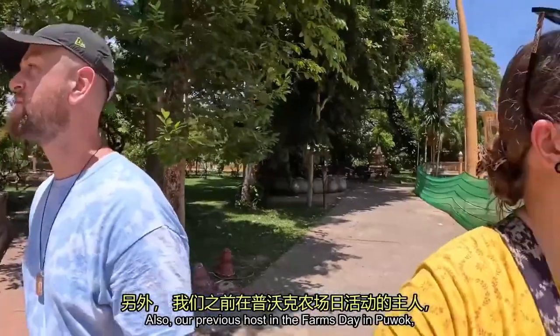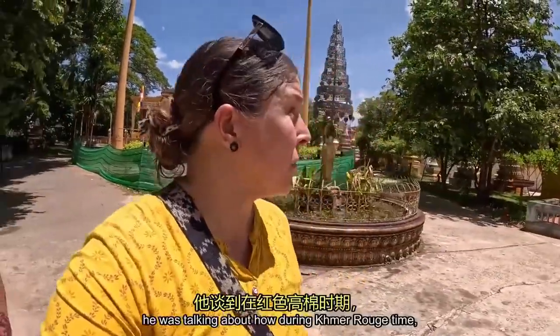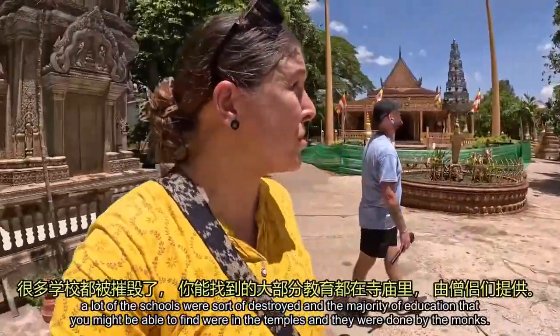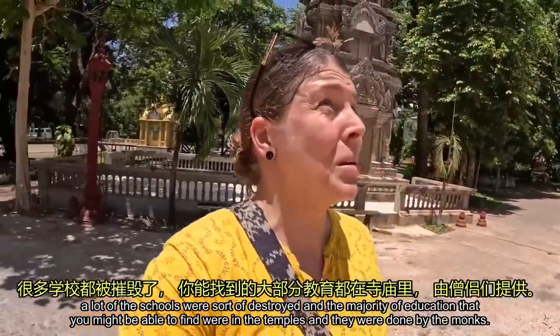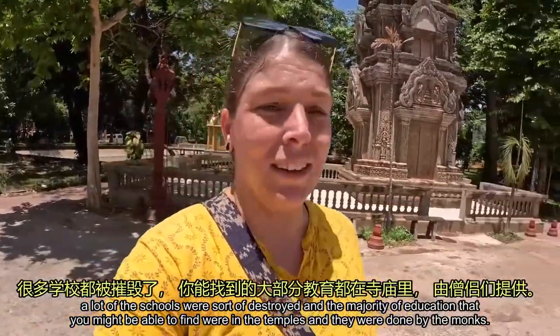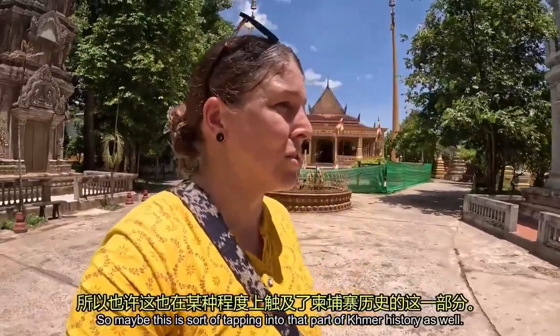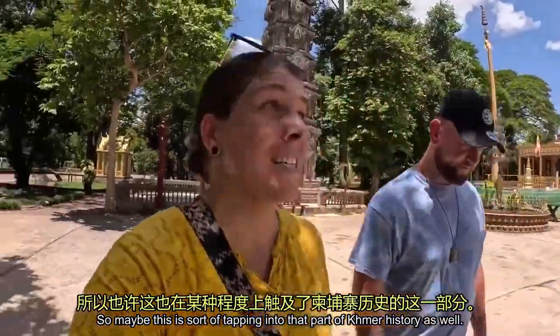Also, our previous host at the farm stay in Phuoc was talking about how, during the Khmer Rouge time, a lot of the schools were destroyed, and the majority of education that you might be able to find was in the temples, done by the monks. So maybe this is tapping into that part of Khmer history as well.